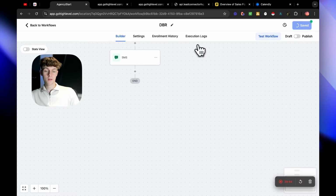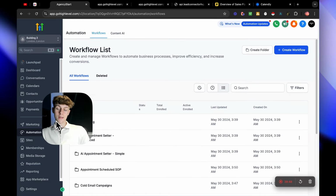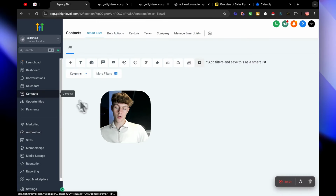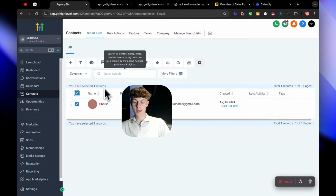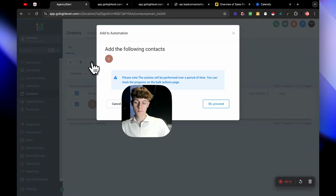So click save. And then all you need to do from this point on is, once you've got leads, so you've created content, you ran paid ads, or you've done something to get leads into your CRM, you then just need to add them into that workflow. So how you do that is you would essentially go to contacts, and you would click on just your contacts. So let's just take this person, for example, which is my name. You would click on add to automation.